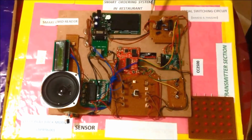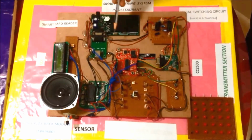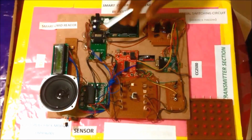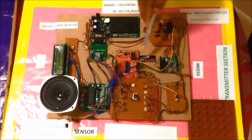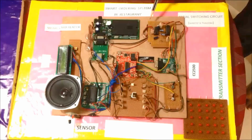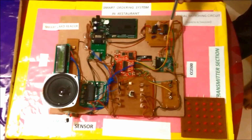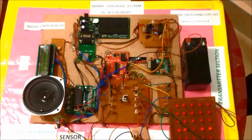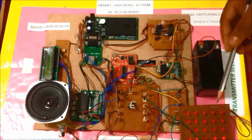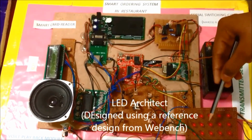The purpose of using this circuit is to avoid the complexity of using multiple UART devices like the smart card reader and CC2500. As these devices communicate to the serial port, these outputs are multiplexed using this multiplexer IC, and the outputs from this multiplexer IC, that is the serial switching circuit, are connected to this LaunchPad. Now let's go into detail regarding the hardware of this transmitter section. Even this LED architecture is designed using the reference design from the WebEng application.